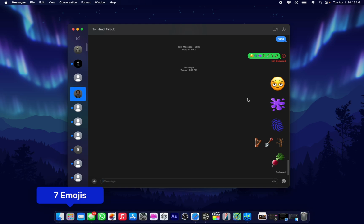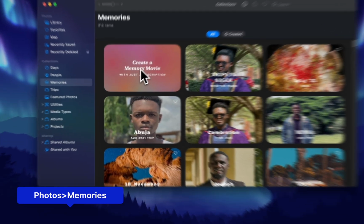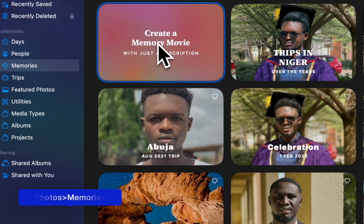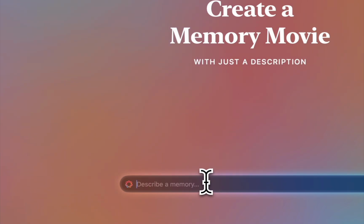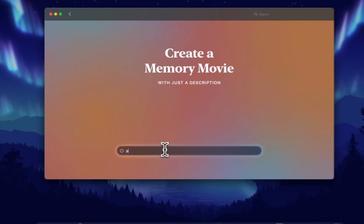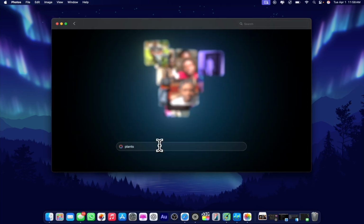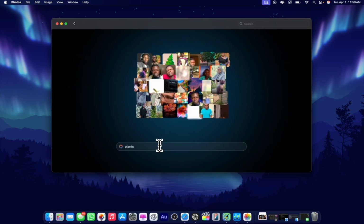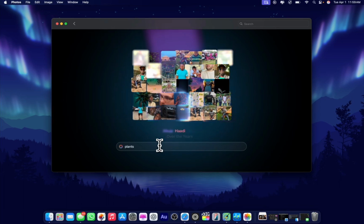1, 2, 3, 4, 5, 6, 7. 7 new emojis here. They're also on iOS 18.4 as well, and updated to match the latest Unicode standard. In photos, we now have an option to create a memory movie with Apple Intelligence and just a description technically. So I can be like, plants. I have no idea if this will work anyways, but yeah, you can see nice animation. It takes many of your images and makes something out of it.